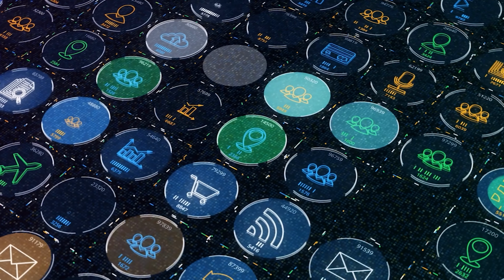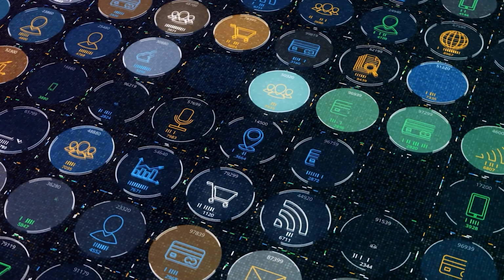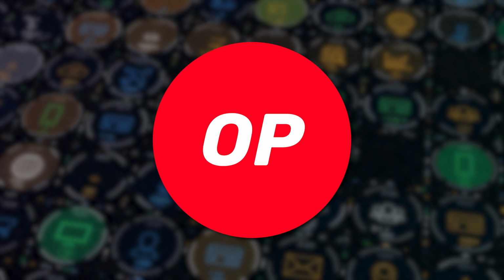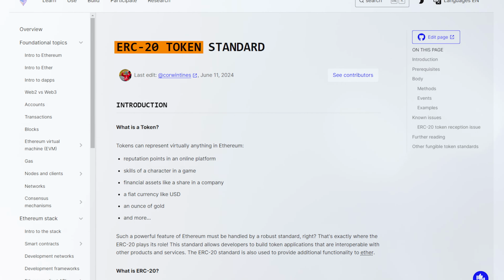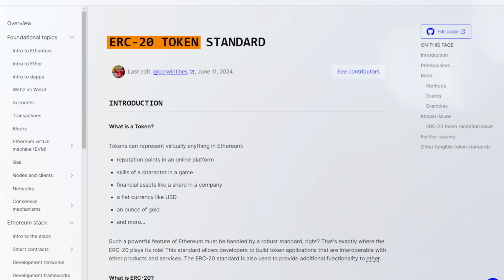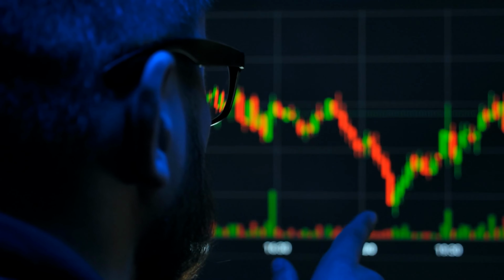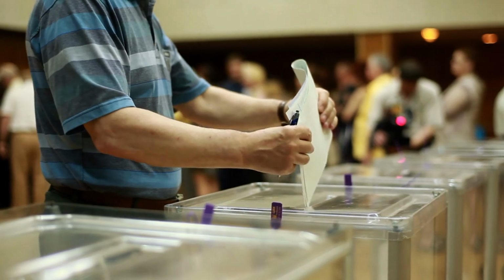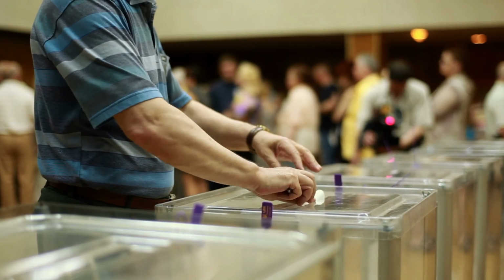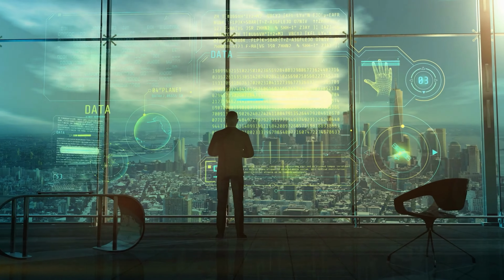No discussion of Optimism would be complete without mentioning its native token, OP. Launched in June 2022, OP is an ERC20 token that serves a few key purposes within the Optimism ecosystem. First and foremost, it empowers holders to participate in the governance of the protocol. By staking their OP tokens, users can vote on important decisions that shape the future of Optimism.